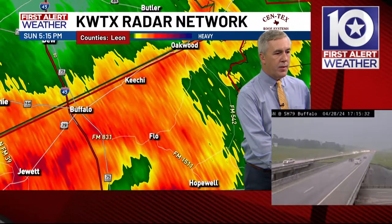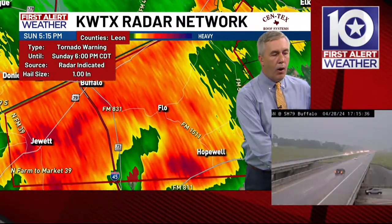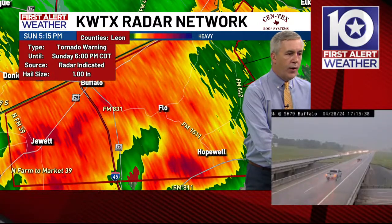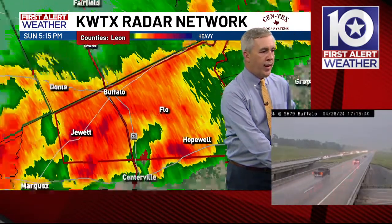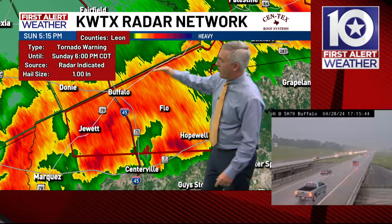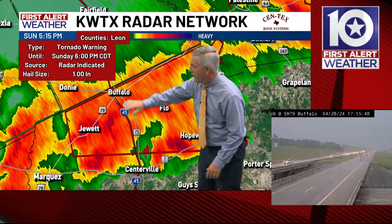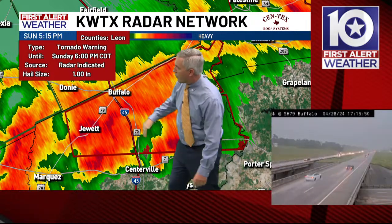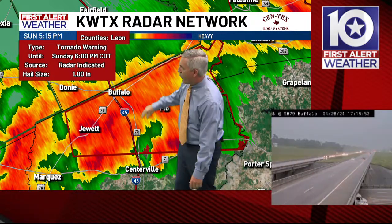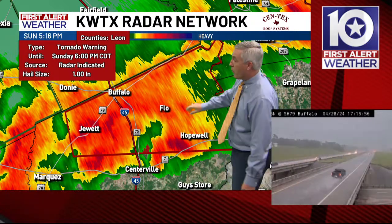So we're going to be talking about some of the communities. Oakwood is on the northern side, Flo, Hopewell, again, near and north. These are the two highways we've been talking about. Here's Highway 7, here's Highway 79 that goes from Buffalo up to the Palestine area. Kind of in between these two is where this rotation is likely to move, crossing I-45, and again, Highway 75 that runs there nearly parallel to I-45. That's where the rotation is going to pass.